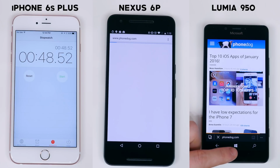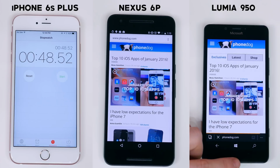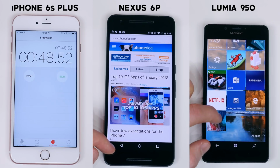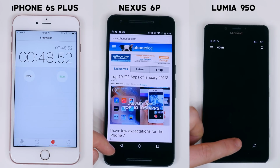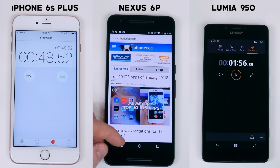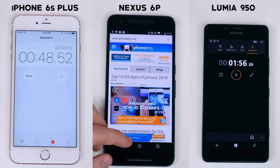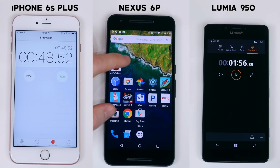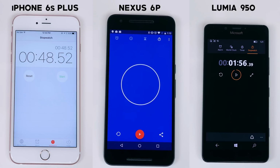The iPhone 6s Plus received a time of about 48 seconds, finishing in first place. The Lumia 950 finished in second place, believe it or not, with a score of 1 minute and 56 seconds, while the Nexus 6P finished in third place with a score of 2 minutes and 17 seconds. So considering the Nexus 6P beat the iPhone 6s Plus when running a majority of Google apps, it goes to show you how many factors are influencing your everyday usage of a device. For example, if you run a lot of Google apps, you may be better off purchasing a Nexus device over any other device. But the iPhone 6s Plus did a fantastic job here. I do want to give a shout out to the Lumia 950 for competing surprisingly well in this test.